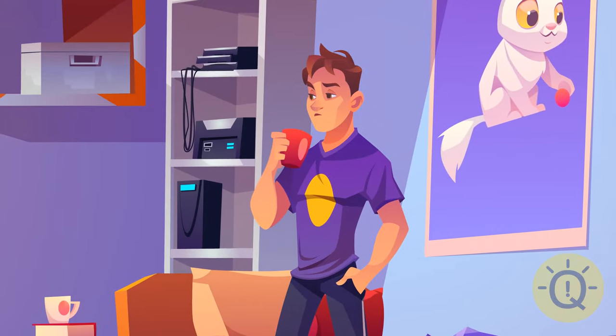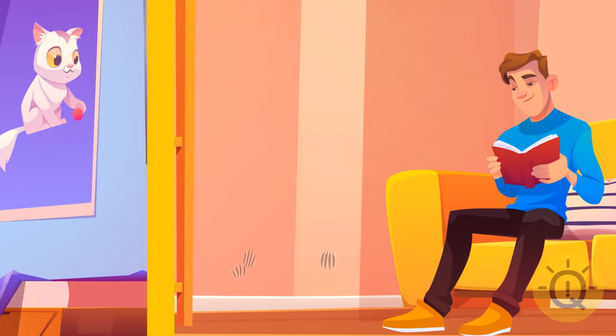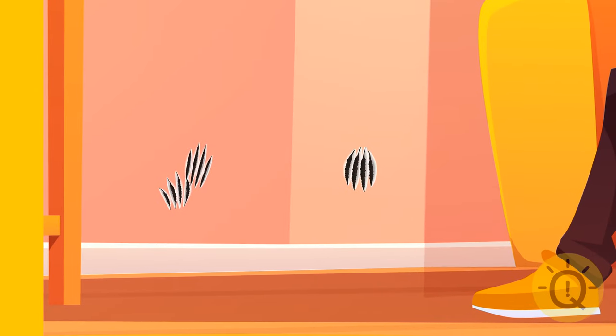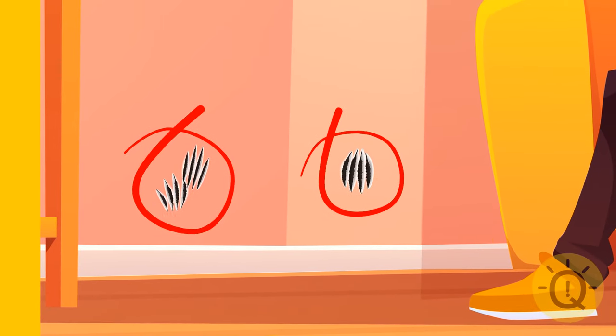Okay, one of these guys has a cat. Can you tell who it is? It's the guy on the right. Look, the wallpaper at the bottom of the wall is scratched.